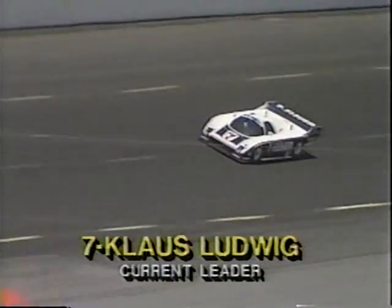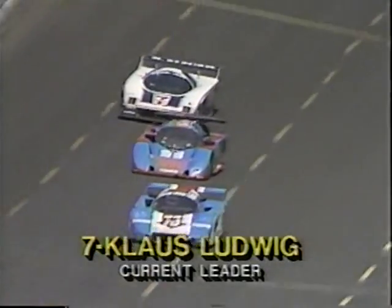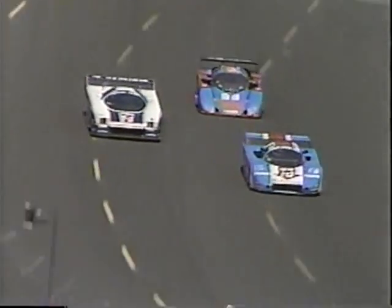Doc Bundy, who predicted at the top of the program that they would be the winners today. Klaus Ludwig of Bonn, Germany, continues to have the advantage over the Porsche 962, being driven by Al Holbert currently, and Derek Bell to take over in lap traffic coming down into turn number 1.